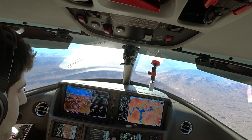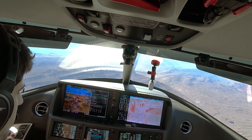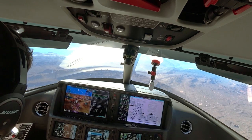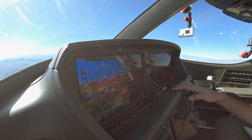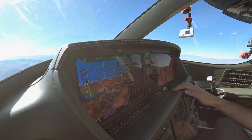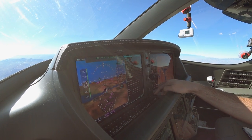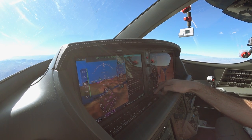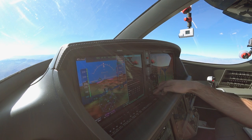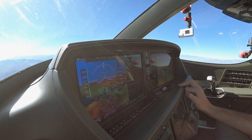469, maintain 8,000. 8,000 for 469. 10,000. We're looking at it. Approach, 1 Papa Whiskey 1, I confirm I'm cleared through Bravo at 9,500, correct? November 62 Yankee, fly heading 280. Fly heading 280, 62 Yankee. 1 Papa Whiskey, cleared through Bravo airspace, fly heading 220 and maintain 9,500. 220, 9.5, 1 Papa Whiskey, thank you.